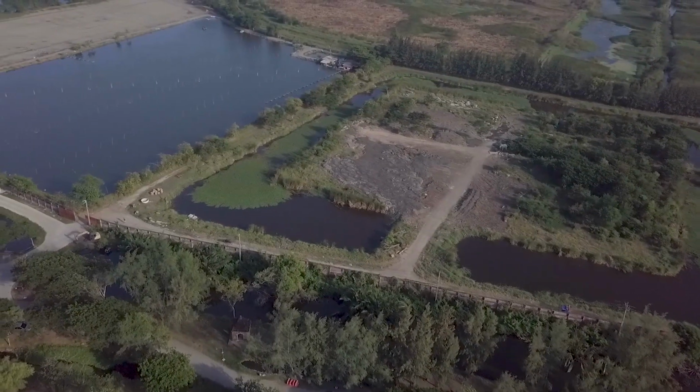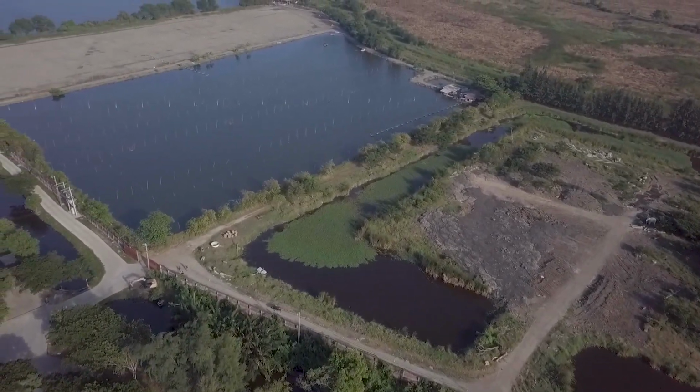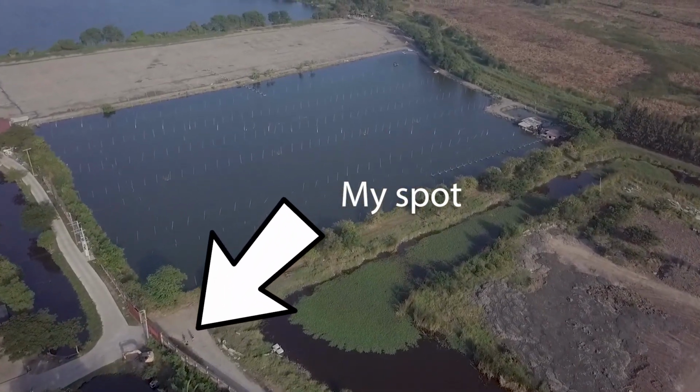The park is located quite far from Bangkok, and there are a lot of fields around it. I went out of the park to fly the drone because I assume it's prohibited to fly inside.